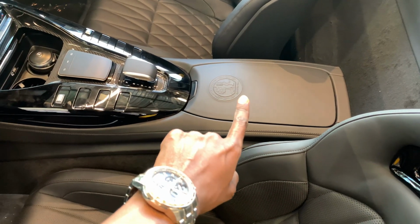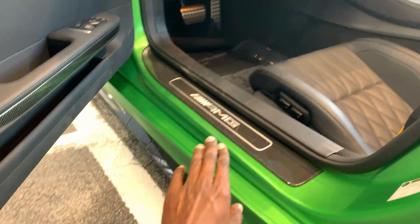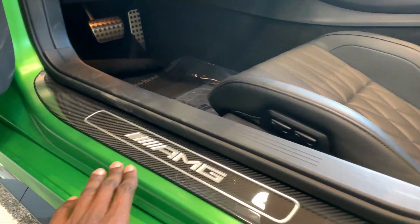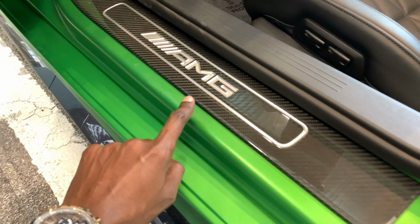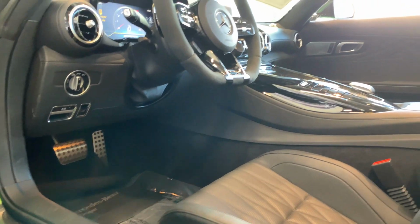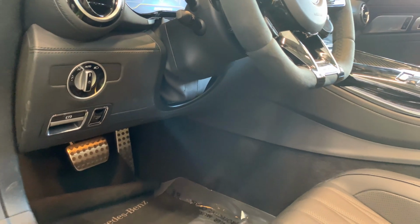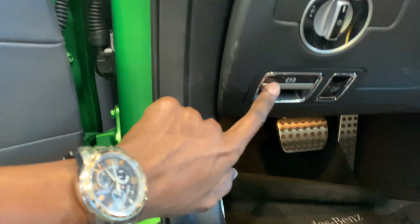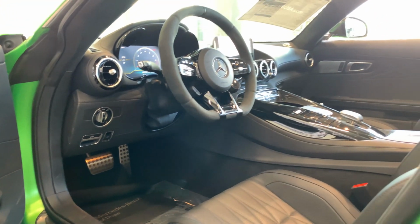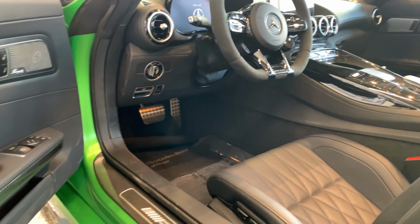Then you have a Fahrenbach right here, inscription. Take a look at these door sills made of carbon fiber with the AMG branding right here. Very exclusive. You have performance pedals, and your light controls are down here on the car. That's probably the coolest parking brake you've ever seen. That's the perspective from this angle.